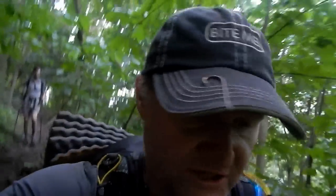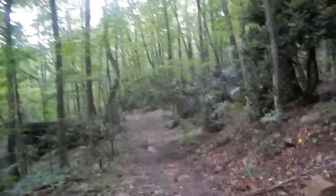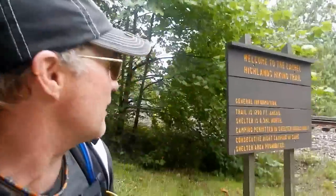Still descending. Very steep, very rugged. Only 2 miles to the car, or less. Yeah, or less. Mile marker 1, 1 mile to the car. Yeah. Hear the train? Yeah. Well, here we are. Think I'm done. 46.5 miles on the Laurel Highland Trail.